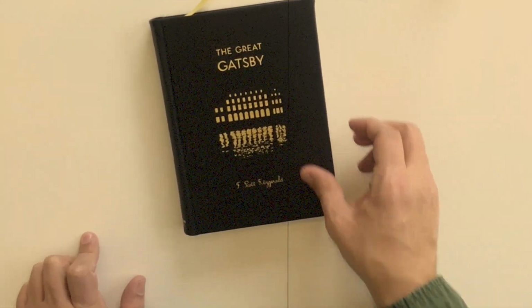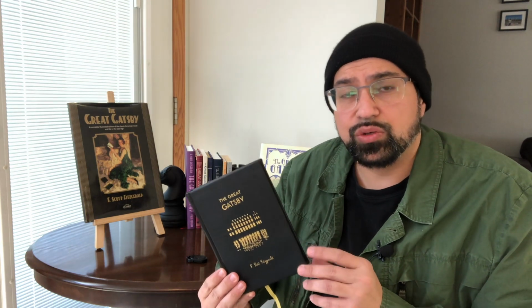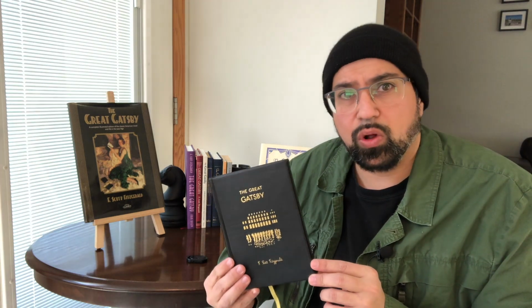The leather's so soft. So for my final thoughts on The Great Gatsby by Century Press, I think it's a fantastic first release. I'm really excited about this company and where it's headed. I'm going to be following them and keeping an eye on them. I really think this volume offers a tremendous value at $100 Canadian to get a full leather-bound, Smith-sewn, numbered, limited novel at this quality of build is a fantastic value.